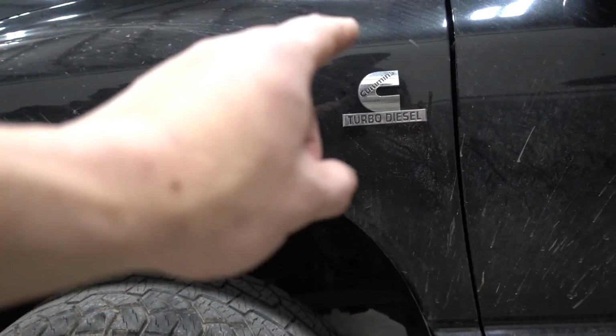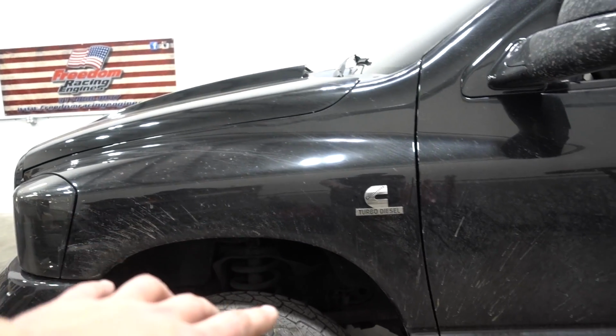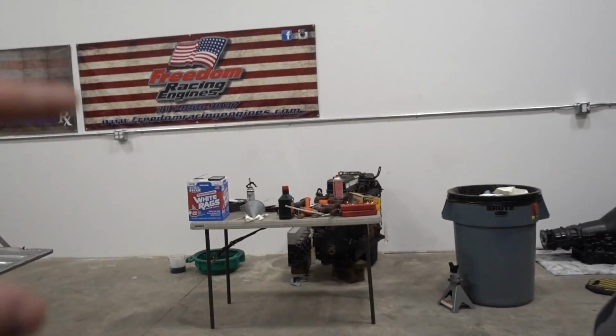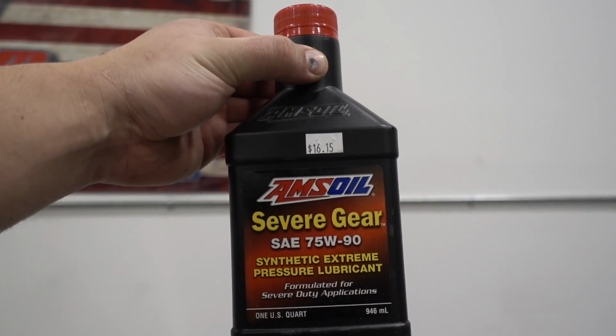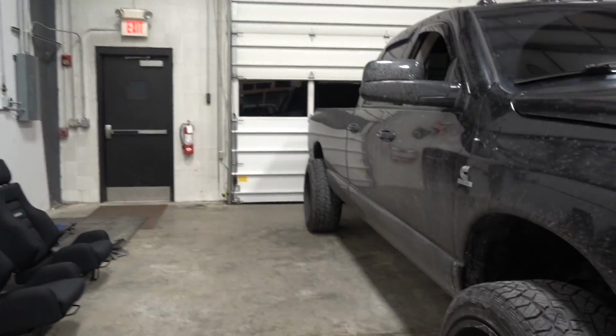We didn't get to the front pinion seal. We'll probably do that when we change the front end fluid and the transmission fluid. So we'll save that. But this is the AMSOIL fluid that we used. I think it took about seven quarts. So we're good to go.